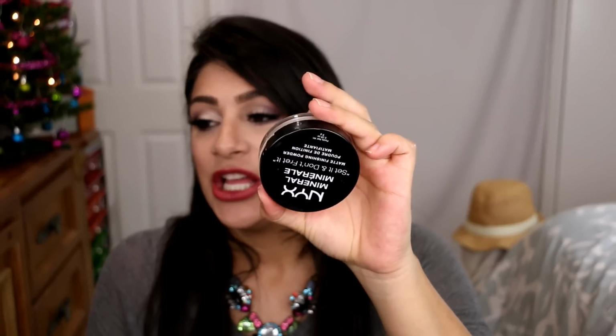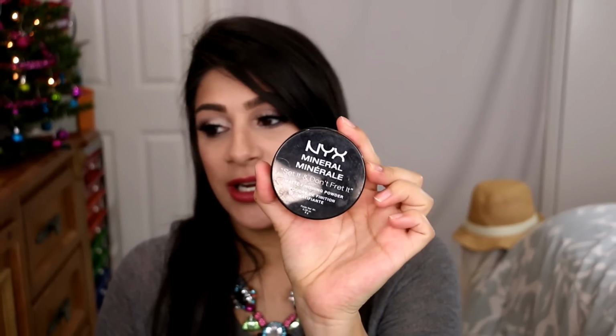Now the last product was my NYX Set It and Don't Fret It Matte Finishing Powder. So this is what it looks like here, if you guys have not ever seen it. This was practically brand new when I first pulled it out this year. This is the only setting powder I used the whole year. The whole year. I'm not even joking with you guys. The whole entire year. I don't like this under my eyes.